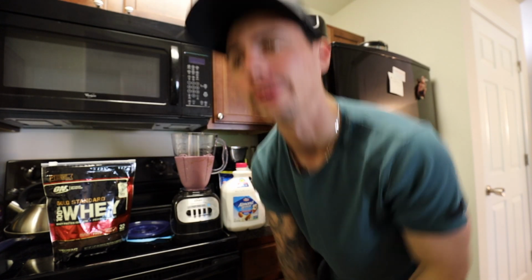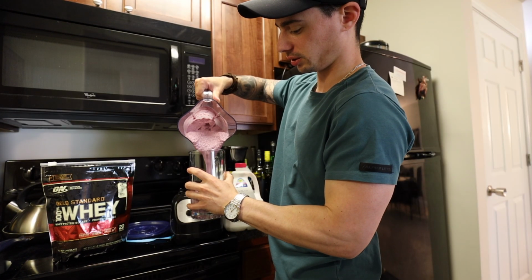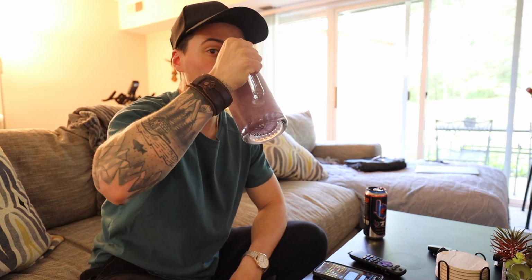We got ourselves a sludgy smoothie. Check this out. It's sludge. Alright, so the macros for this meal, I would probably say around 50 grams of carbs, maybe like 28 to 30 grams of protein. Fat's pretty much none. I'd say maybe 2 to 3 grams of fat. We'll see you for meal number 4 in just a little bit. So let's get chugging.